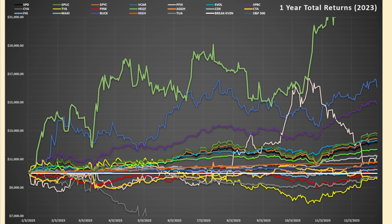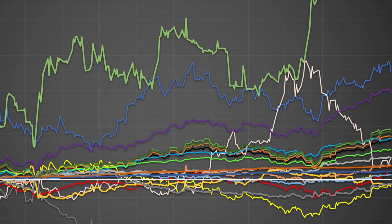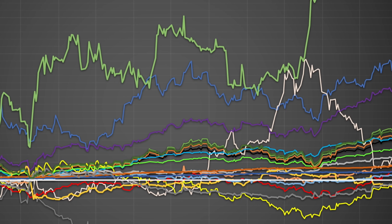Here's a quick look at the 1-year total returns on the chart. In green, we have that MAXI right here, performed very well. Didn't even go down far enough to check out CYA because it performed so terribly over this year. So I went ahead and just cut the graph right there. Nearly every single one of the Simplify ETFs we took a look at here were net positive for the year 2023. You can see quite a bit of diversification and differences in volatility and underlying assets here with green, blue, and white just moving independently of each other in many instances, especially also with purple here.